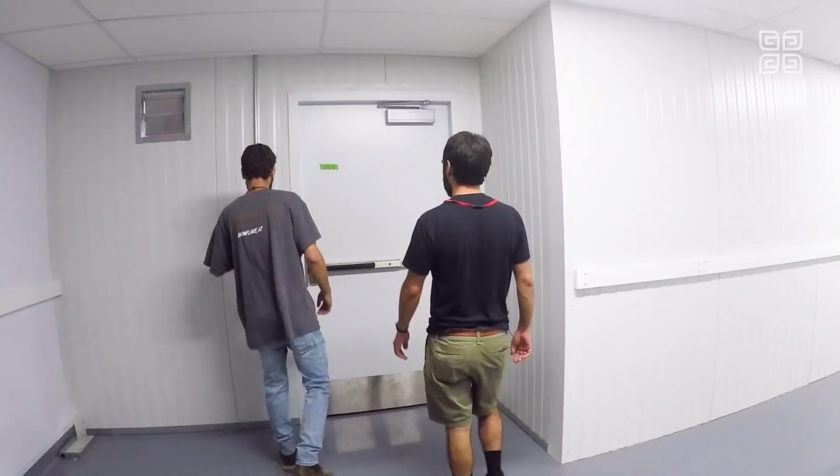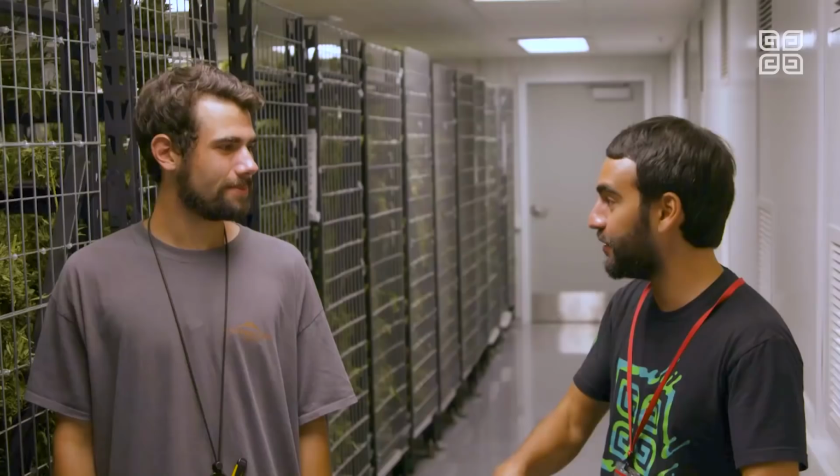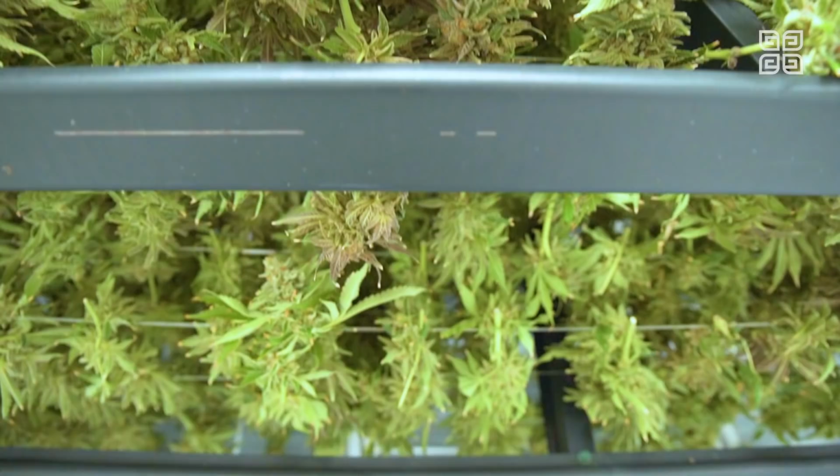Okay, Jacob, I am not lying when I say this is the most beautiful drying room I've ever been in. I would eat off this floor, it is so clean. Not one speck of dust. We're a medical facility. You've got to keep this to the highest level of cleanliness.